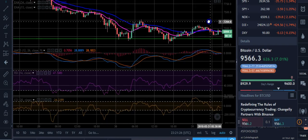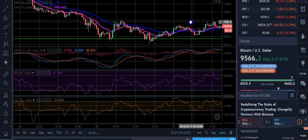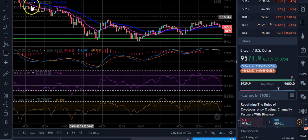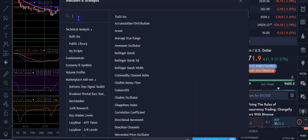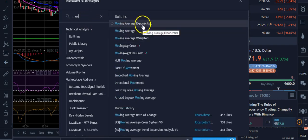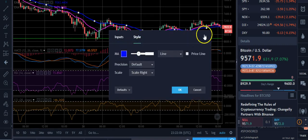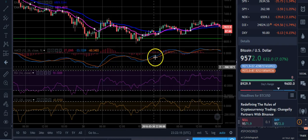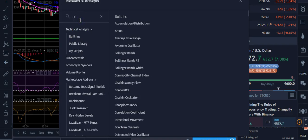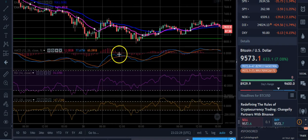So I'm looking at my trading chart. We're on the 30-minute. I don't know if I explain my lines in this, but what you want to do is come up here to indicators and type in MOV and then click this twice. Then you're going to edit one of them to be 34, blue, and edit pink to 13. Okay? And then you're going to do the indicator again, RSI, and that will bring this up right here. And then this is a MACD. You can type in MACD for this.